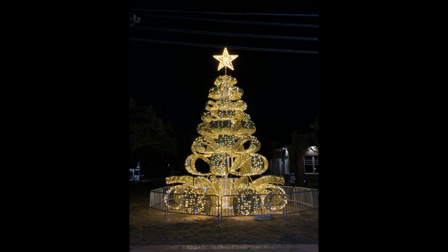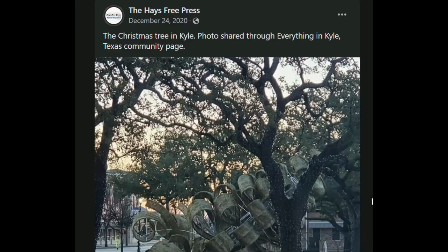In the wintertime, or the holiday time, this place is decorated very cutely with actually a controversial tree decoration. A lot of people had a lot of opinions about this tree, and they were not shy about sharing them on social media. This is what the tree looks like when it's lit up at night, which I personally think is very pretty. I couldn't find the original post when this tree first went up, but here's one from when it got knocked down in the wind and all the things people had to say about it.